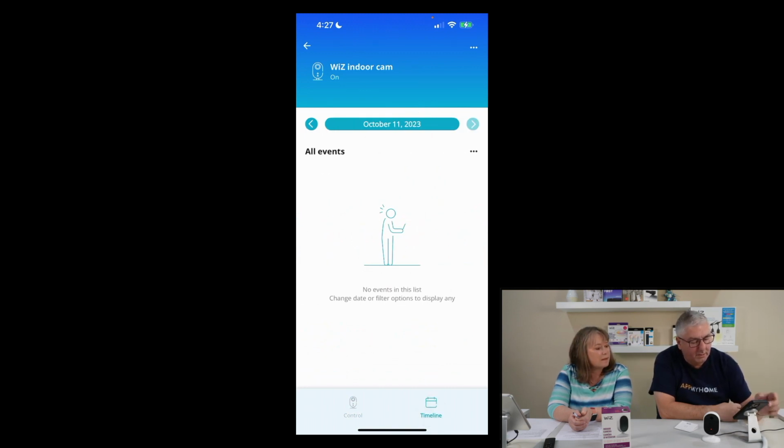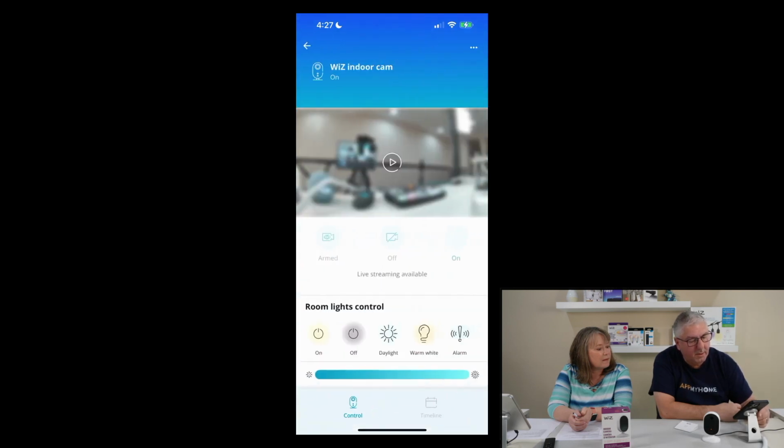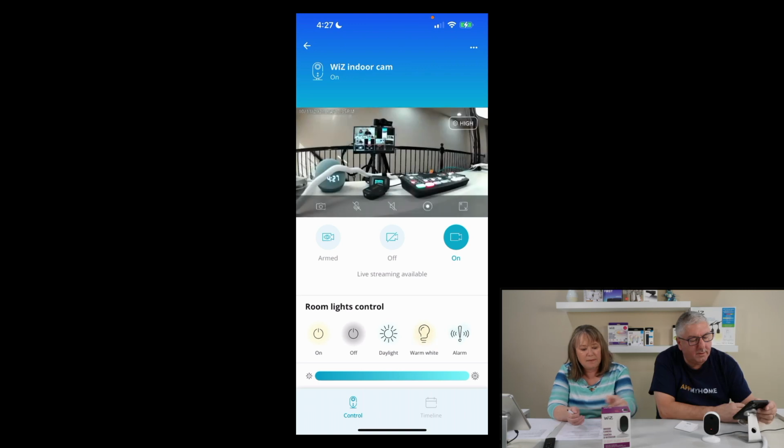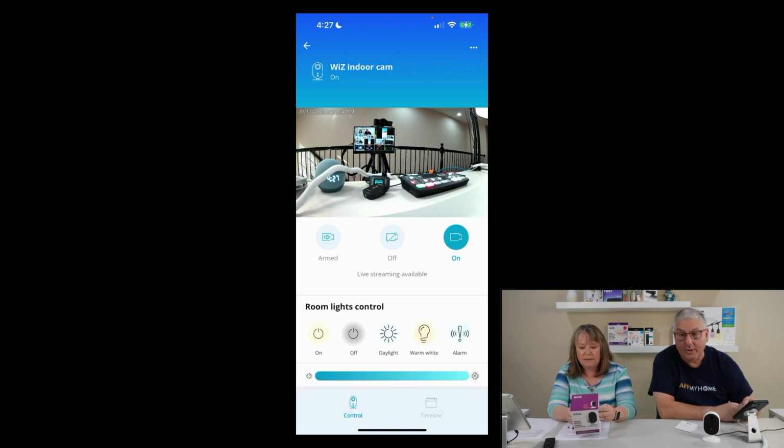Let's record something first because I haven't got anything recorded. And go back to the camera. One thing I noticed is when you go back, it always goes back to the main screen. And we'll turn this back on again. All right. And what are the details in the camera? Is there anything I haven't mentioned? Let's see. I'm going to do a little recording. It says recording in progress. Media will be stored in the SD card if one is inserted. So there's one inserted as I showed you earlier. So we're now recording this thing here and everything else. And then I can just say stop recording. Alrighty, we'll hit the stop recording button.